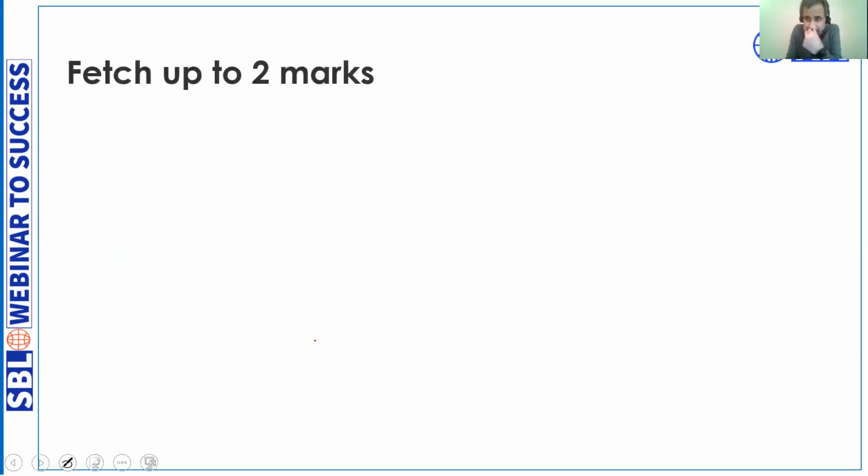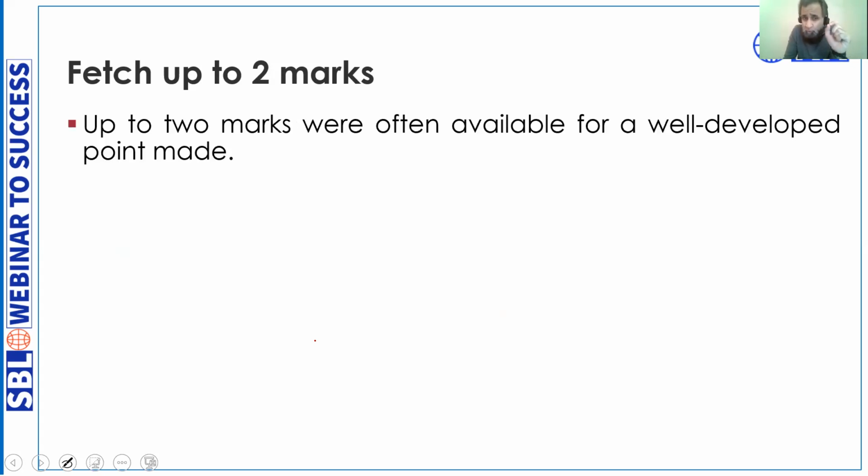Up to 2 marks. This is the most common marking scheme. Every time you open an examiner report of an exam sitting, the examiner says there are 2 marks per valid point. So that's a very flat marking scheme of an SBL paper. Up to 2 marks were often available for a well-developed point.